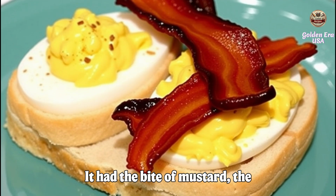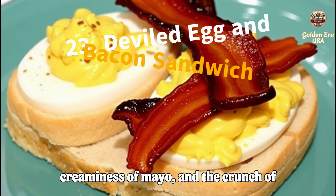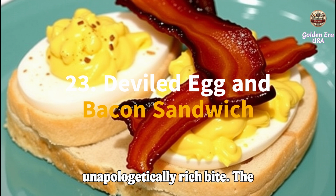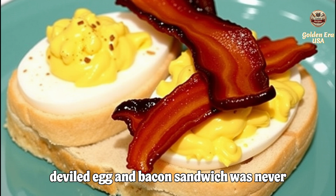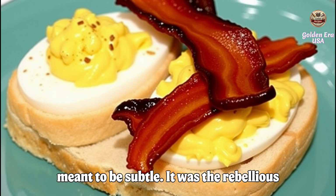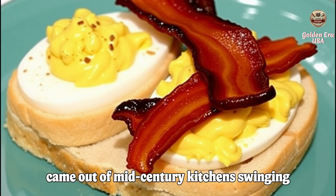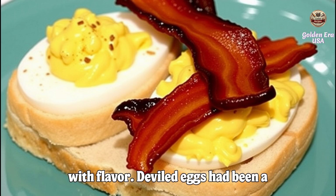It had the bite of mustard, the creaminess of mayo, and the crunch of sizzling bacon, all packed into one unapologetically rich bite. The deviled egg and bacon sandwich was never meant to be subtle. It was the rebellious cousin of the polite tea sandwich, and it came out of mid-century kitchens swinging with flavor.